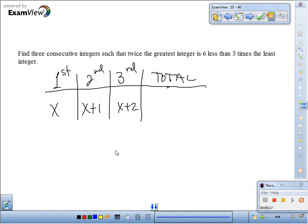All right, here we go. So, therefore, it says, find three consecutive integers such that, and I'm going to circle the first part that I need, twice the greatest integer. All right, my greatest integer is this one right here. To write it twice as that, I write 2 times x plus 2.